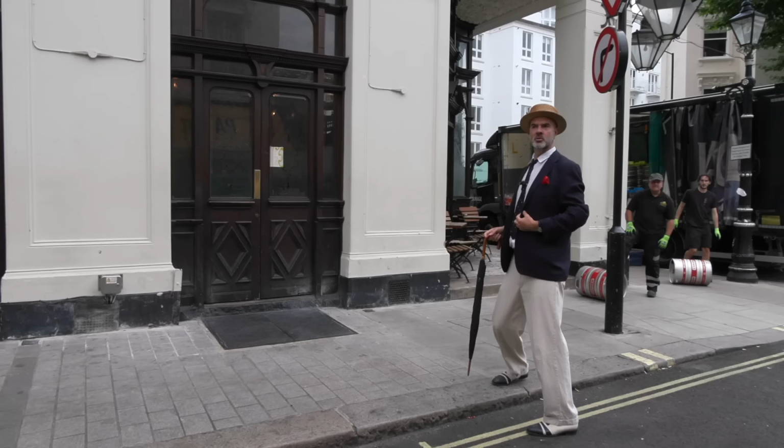And today we are in Maida Vale, and we're just outside one of my favourite stations. It's beautiful, Maida Vale station. Come this way, come hither. It's really nice. This is from 1915. This was built in the typical Leslie Green style, which we are all familiar with.